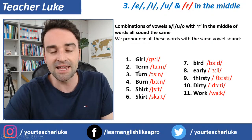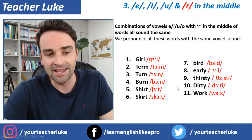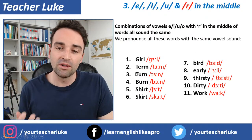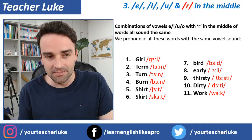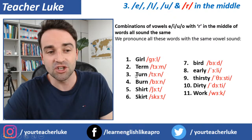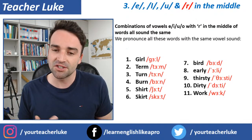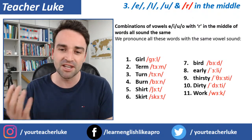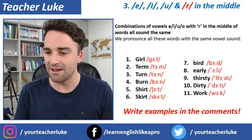What's interesting here is that in the spelling, these all have different vowels: I, E, U, U, I, A, I, and O. These have different vowel letters, but when we're speaking, they all take exactly the same vowel sound. So girl and term have the same vowel, even though the spelling is different. Same for turn and term, exactly the same vowel sound. This makes it quite tricky. Many students, especially beginners, pronounce the letter the way it probably should be pronounced, but actually the vowel sound in the pronunciation is different. There are many examples of these. Do you have any more ideas?